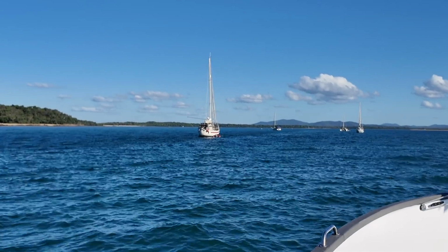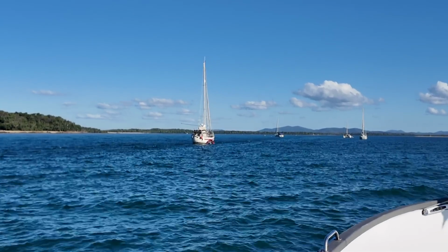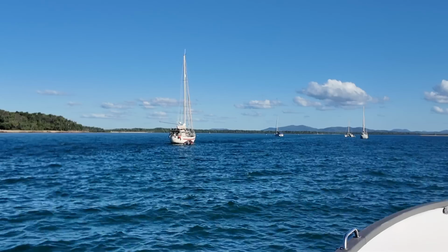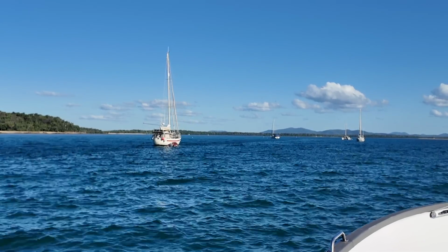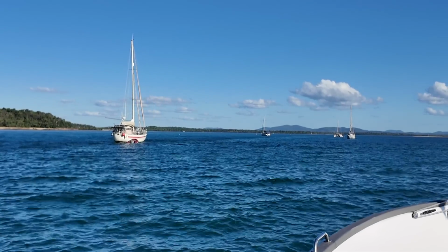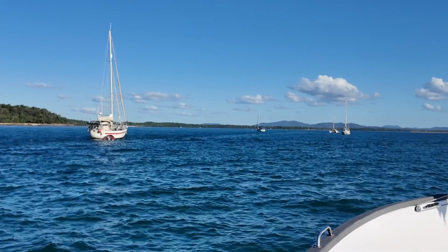This is the outer anchorage. There's a couple of moorings here, and there's plenty of room to anchor. If you draw a bit, you can hang out here. A little bit of swell sometimes gets in. We're going to go into the inner anchorage, and it'll be a lot more comfortable, and we can visit the lighthouse from there as well.